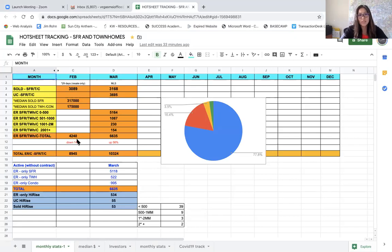Okay, so let's talk about March. We closed in March, single family, okay? So all the figures, keep in mind that we're talking about single family homes, townhomes, and condos all in one, inclusive. So we sold 3,168 homes last month. As of yesterday, we have 3,695 homes that are under contract, so contingent and pending status all fall in there.